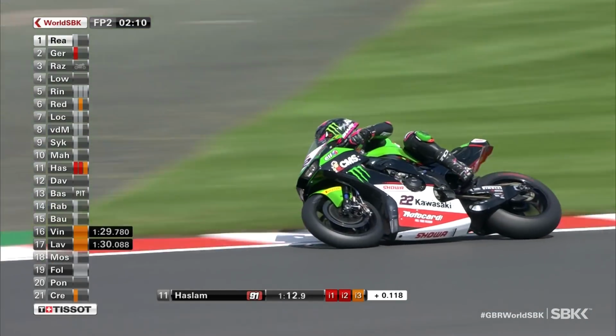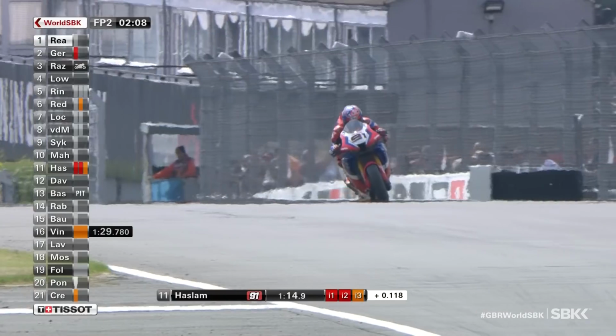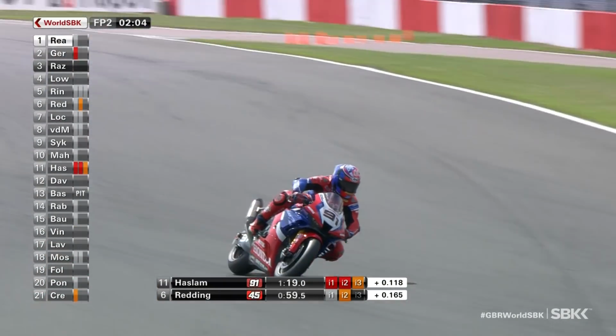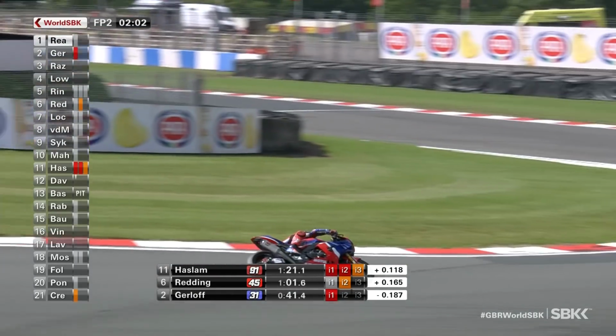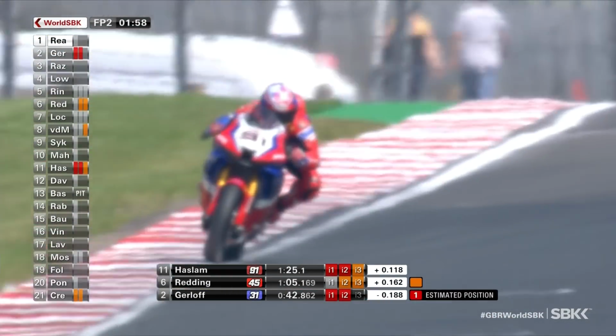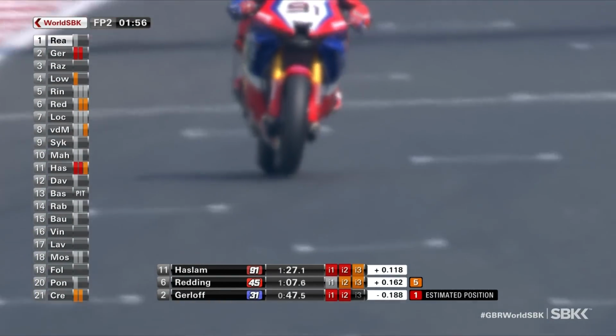So 128.289, that's more or less what he'd been able to manage earlier on in this session already for his fastest time of the day so far. Leon Haslam outside of the top 10 in free practice 2. He's 10th position on the combined times, in line to move into the top 5 with this latest lap.